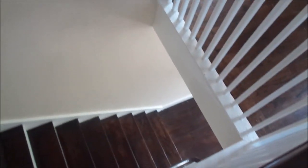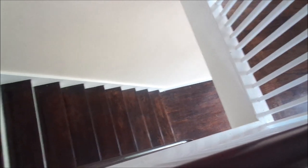So I just wanted to show you guys the staircase going down. This is like one of my favorite views. I absolutely love looking down from the top of this staircase. It's so beautiful. And I think here I'm gonna get like a big mirror and put right there with a console table. It's gonna be fantabulous. So yeah, I gotta show you guys the backyard.